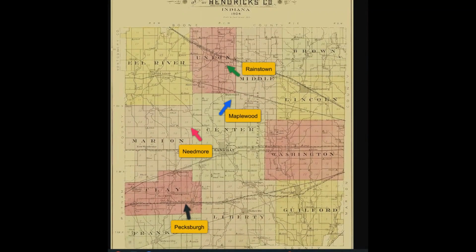For our project, we have chosen the lost towns of Hendricks County. During this project, we will be focusing on only 4 towns. These towns are Needmore, Montclair, Maplewood, Raintown, and Pecksburg. We will be explaining what the towns were like when they were founded and what they are like now.